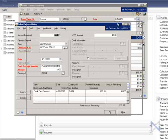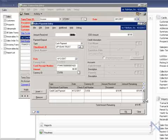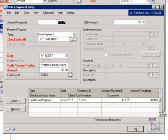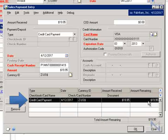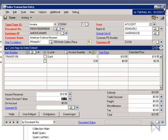Now, some of you may have noticed that when we clicked the Ship button earlier, the sales payment entry window also appeared on the screen, along with the authorizations window, which we just closed a few moments ago. Here in the sales payment entry window, we see that the credit card payment line was automatically inserted by CCA. Note that when you select the credit card payment line, you will be able to view that credit card's details as well as the authorization information.